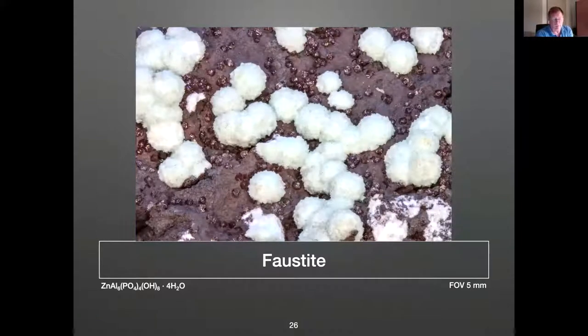Here we have a problem. The problem is distinguishing faustite from turquoise. You'll see a comparison on the next slide. The formula is the same except for the zinc in faustite, where turquoise has copper. And therefore, here we go again. You have to deal with the turquoise-faustite series. So it's impossible to discern on visual inspection.